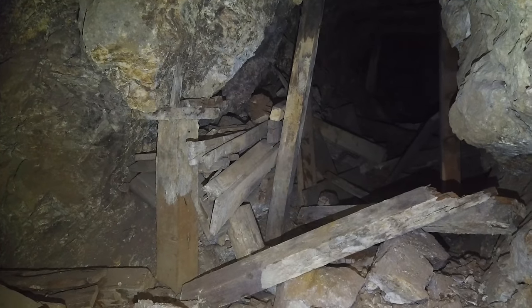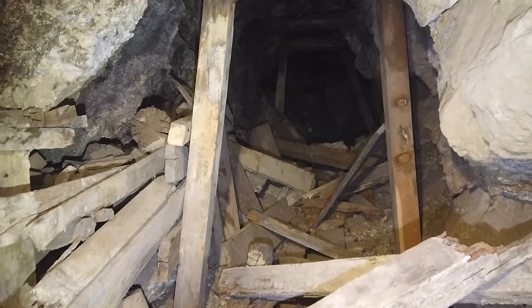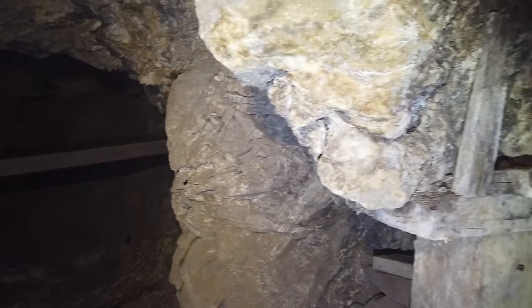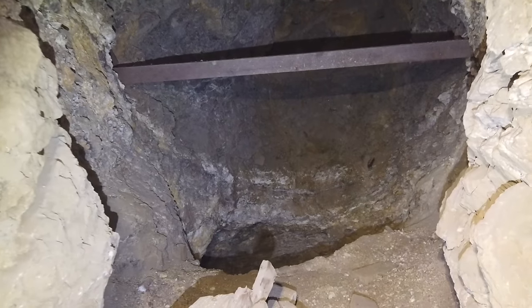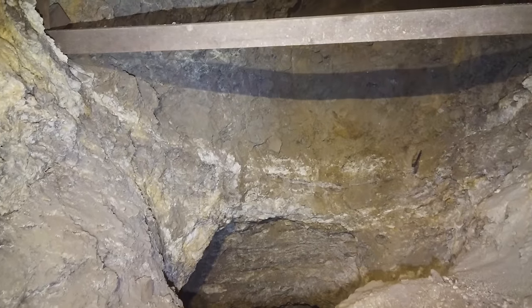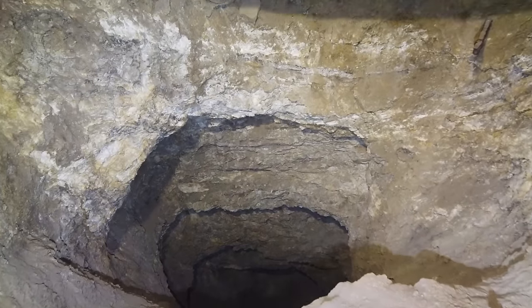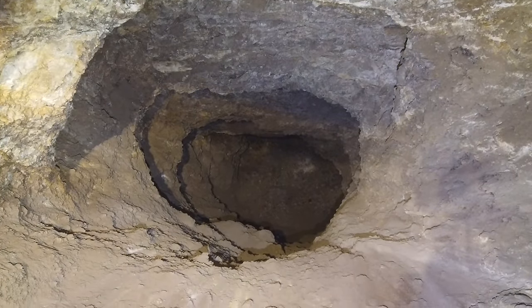I'm on a false floor here. Okay, off to my left, there's something that goes down here. What is this? Yep, there's a winze, but it looks like it might stop right there.